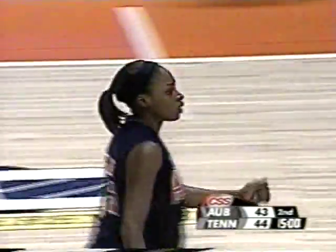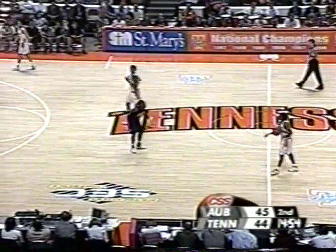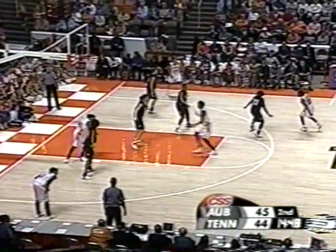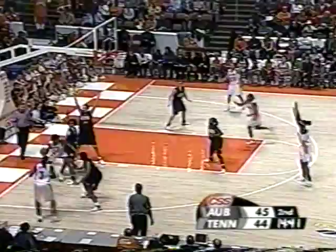You have Brackett just getting the ball, streaking to the hole, and just dumps it off to Nicole Willingham down in the paint. Auburn back in front by 1. Willingham with 14, Brackett with 12 to lead the Tigers. And those are your 2 money players, the 2 players that have to come to play each night to give the Tigers a chance.